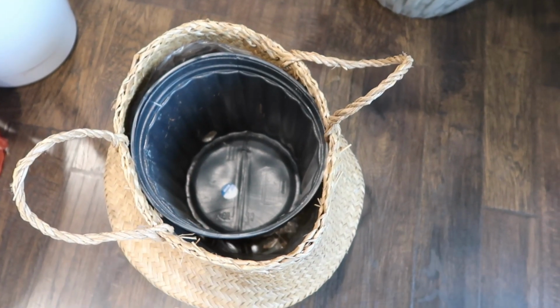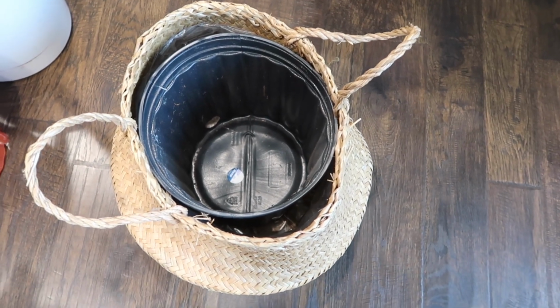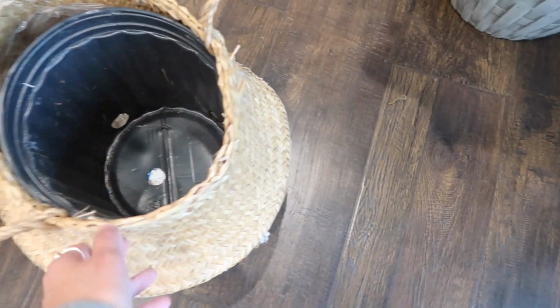This one came with my bird of paradise over here, but I'm gonna put the snake plant in this one and put this by my TV. I think that'll look really cute in my living room. So I'm gonna do that.